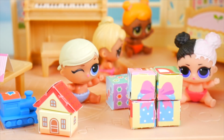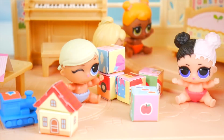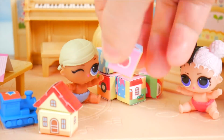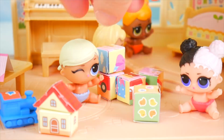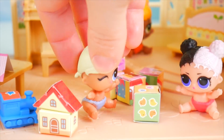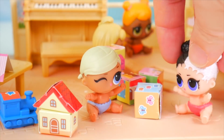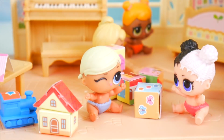Good job, you two. Oh, there's a block here. That's an apple. Good job. Okay, what do you have over here? Birdies, birdies. Yes. And what about here? Butterflies. Oh, you girls are so smart.